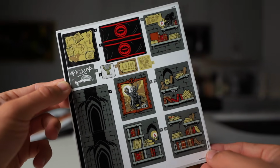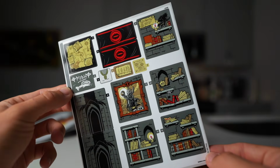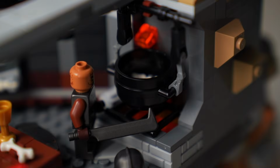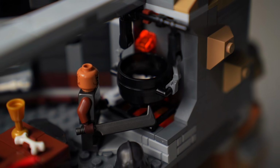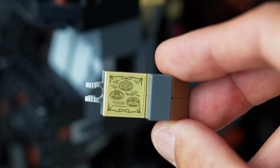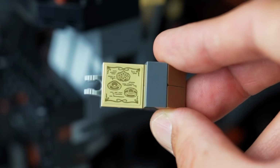Most of the stickers are on the larger side and have some really cool detail, so I like what they did with these. This piece of chalk below the menu board is also a really cool touch. I also like the fact that they used the lava as the way to cook all the orcs' food. There is this secret rock that can be pulled out over here on the left that uses another sticker to depict the designs of the rings that were given to the elves.